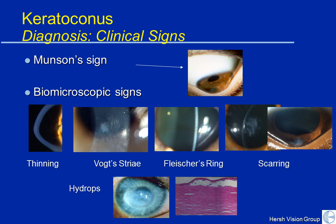So hydrops is a very rapid thickening of the cornea, rapid swelling of the cornea, where the keratoconic patient can notice a fairly rapid decrease in vision. It's nothing that's dangerous. It's something that's scary to have, because the vision decreases quickly because water swells the cornea, much like if you take a dry sponge and put it under water. But this is something that will tend over time to resolve.